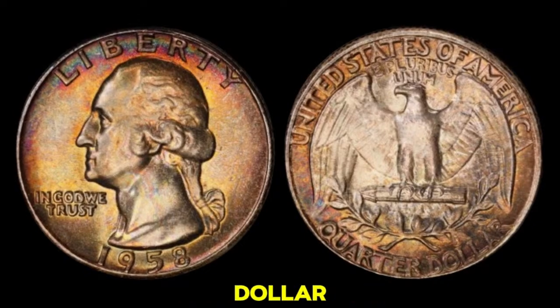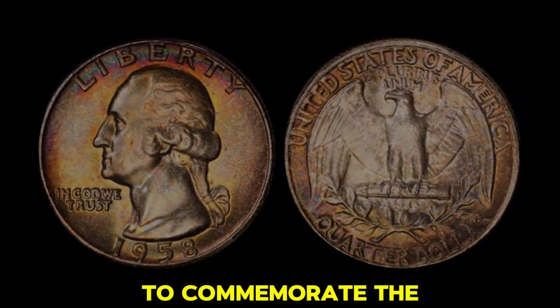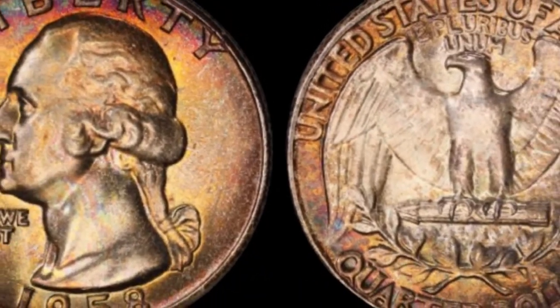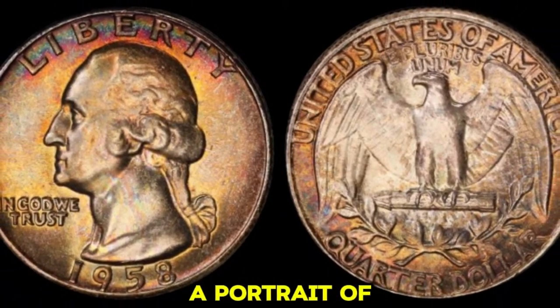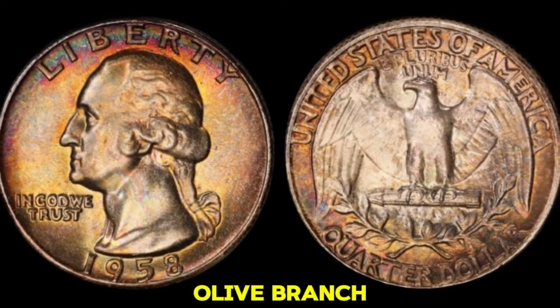1958 quarter dollar. The Washington quarter was first introduced in 1932 to commemorate the 200th anniversary of George Washington's birth. Designed by artist John Flanagan, the obverse of the coin features a portrait of George Washington, while the reverse shows an eagle perched on an olive branch.